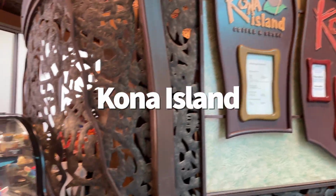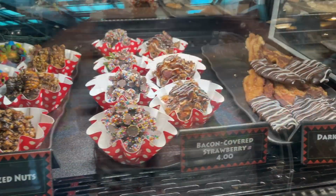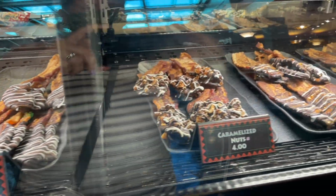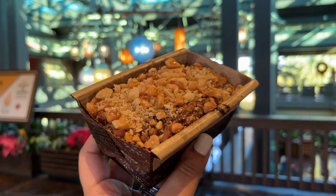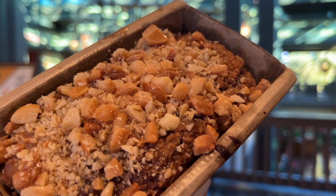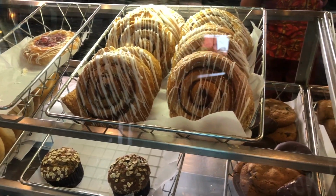Okay, here we go. Kona Island. Now, don't confuse Kona Island with Kona Cafe. Kona Cafe is a table service restaurant we're going to talk about later, while Kona Island is a counter service that'll serve coffee and pastries by morning and sushi rolls and mini desserts by afternoon. Oh, and it'll still have coffee then too, because coffee can be some people's most important meal of the day. In all seriousness, please remember to drink water too.